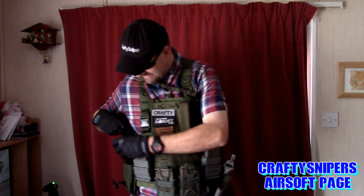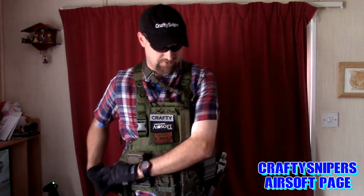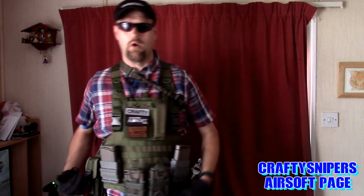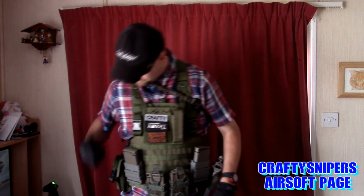If you're using 20 rounds, infinitely quicker, and this will last a lot longer. So I am itching to use my rifle as a 20 rounder, I really am. Got a little clip on there just to make sure that nothing falls out. It's the only noisy part of my kit other than my mouth.